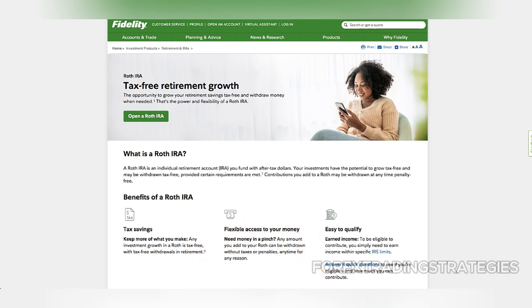Security is another important consideration. Fidelity's platform is generally regarded as secure, with robust measures in place to protect users' information. However, as with any online platform, risks do exist. Investors must remain vigilant against phishing attempts and ensure they use strong, unique passwords to safeguard their accounts.